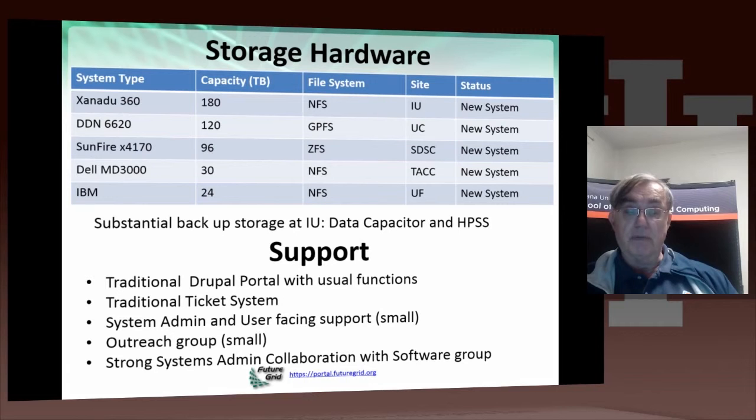We have a relatively small user-facing support staff and system admin group. We have a small outreach group, and we have a very strong system admin collaboration with the software group.